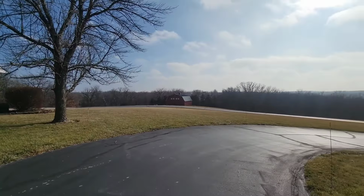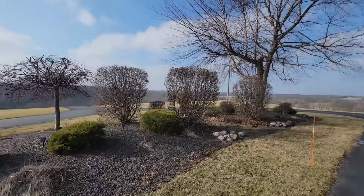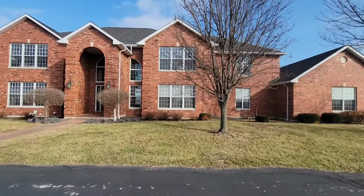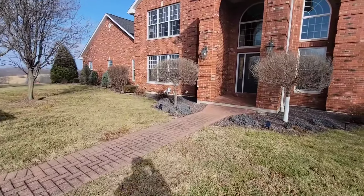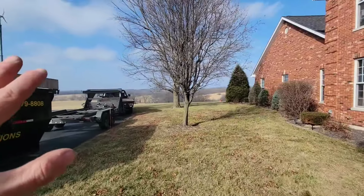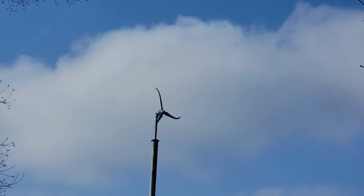Like you might have seen in some of the drone footage, about as far as the eye can see is their property. So not only does this beautiful home come at that price tag, but so does 75 acres of land that is pretty much untouched, unfarmed. So quite a bit of room to play with. They've even got a windmill out there. Look at that thing. It does power part of the house.